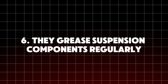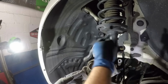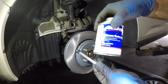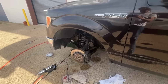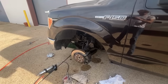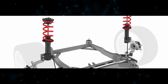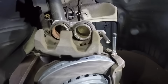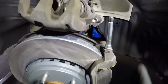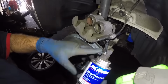6. They grease suspension components regularly. You know that creaky noise your suspension makes on cold mornings. Mechanics know what that is, and they don't let it happen on their own cars. Many suspension components like ball joints, tie rods, and control arms have grease fittings, but most drivers never touch them because quick lube shops don't bother, and modern vehicles hide them under splash shields. Mechanics, however, will crawl under their car every few oil changes, use a grease gun, and top off every joint.